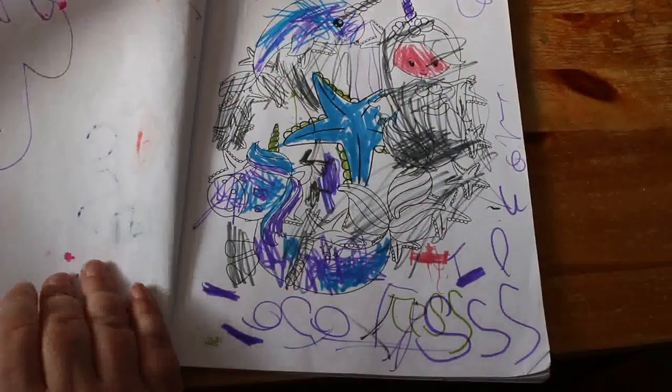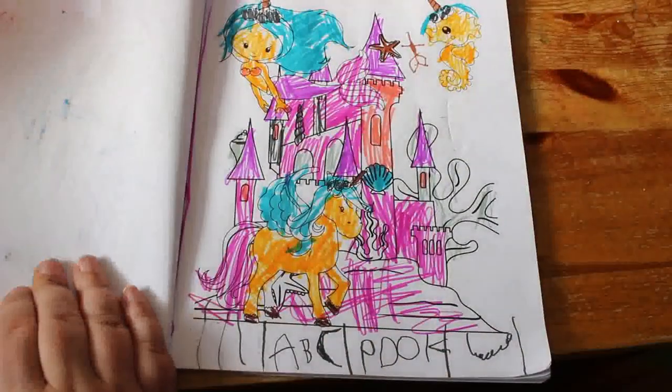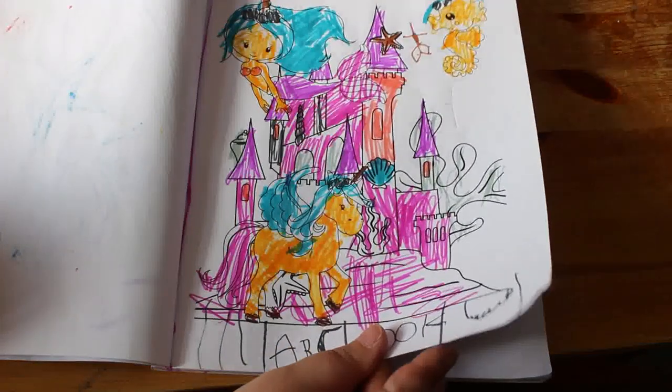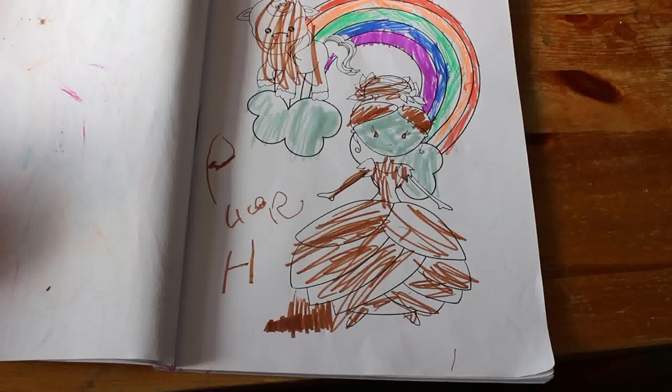Half done. Scribbly one. I like that one. That's nice though. I like the unicorn. That's nice. Look at it. You haven't seen? No, but I like it. I haven't seen this one either, but I like it as well.